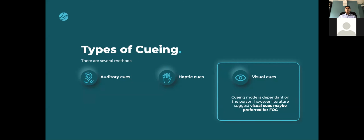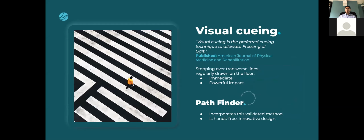There are various types of cueing: auditory, haptic, and visual cues. The mode of cueing is dependent on the person. However, literature suggests visual cues may be preferred. So this was published in the American Journal of Physical Medicine and Rehabilitation, which confirms that freezing of gait is aided and the preferred cueing method is visual cueing.